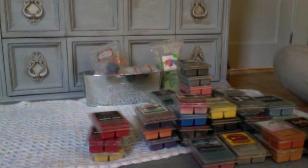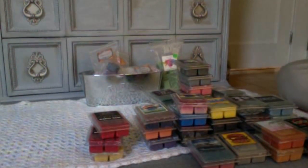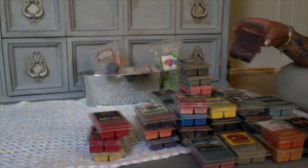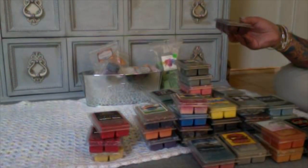From the worst piece of literature ever written, 50 Shades of Grey, I have one, Anastasia, which is English breakfast tea, weak and black, plum, and powdered sugar. I've never melted this one. It smells pretty, but for some reason, on cold, that plum and everything else it's mixed with gives me like a grape vibe, which is probably why I've sat on this bar for so long. But you really shouldn't just judge it on cold, because you never know.